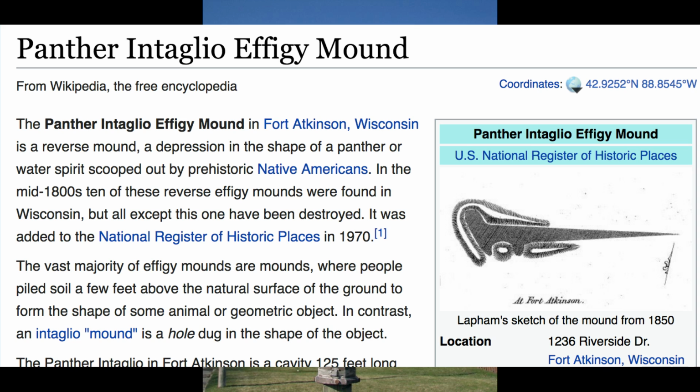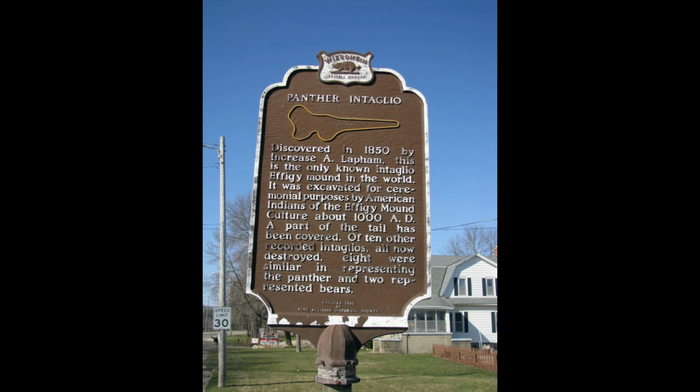In the mid 1800s, 10 of these reversed effigy mounds were found in Wisconsin, but all except this one have been destroyed. It was added to the National Register of Historic Places in 1970. A part of the tale has been covered of 10 other recorded intaglios, all now destroyed. 8 were similar and representing the panther, and 2 represented bears. So panther, what are we talking about?